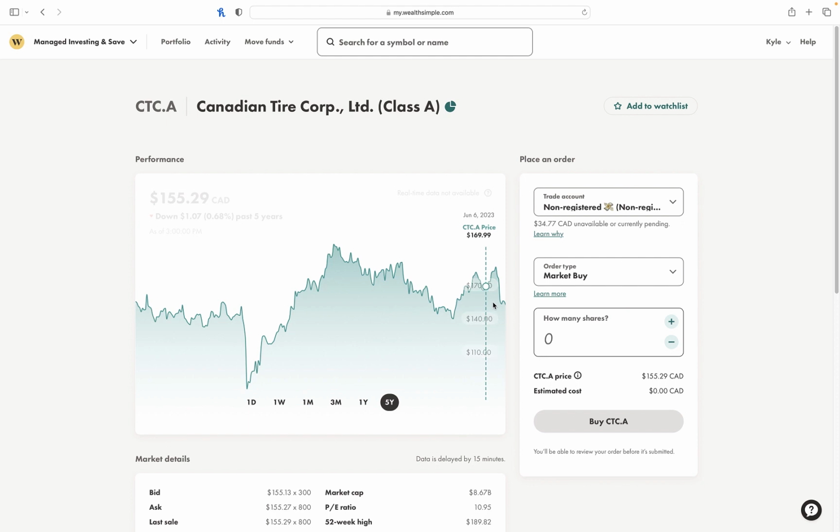Yeah, Canadian Tire. It just looks very attractive right now. I think it'll be a good pick to diversify my portfolio a little bit more. As I was saying, in the consumer sector, I don't really have much exposure, so this is a stock that I am watching right now.